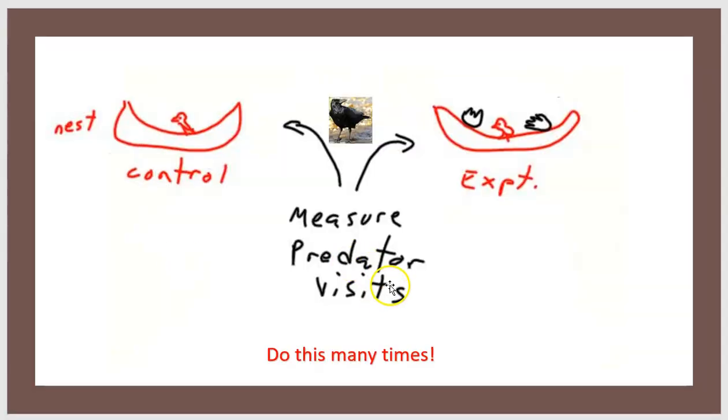But here then the idea is that you set up two conditions. One condition without the variable, so no eggshells here. One condition with the variable, eggshells here. And then you measure predator visits. And you do this many times. So you can set up many nests in the control category, in the experimental category, and then you tabulate your results.